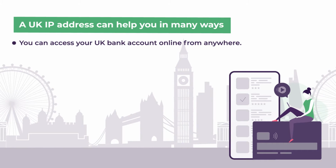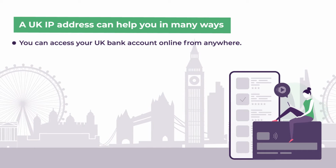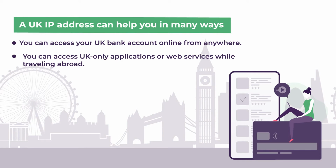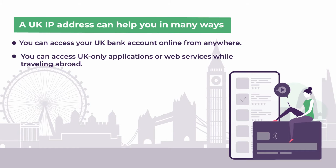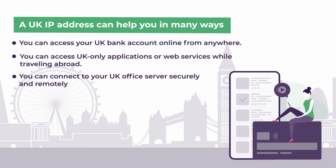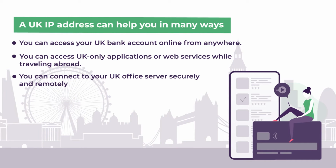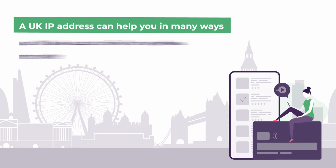If you have a UK bank account and you want to use online banking from overseas, you can only do so with a UK IP address. Or if you use any web apps or services that are only available in the UK, you'll need a UK IP address to access them from outside the UK. Moreover, if you are working from home or another country and you want to access secure files on your organization's server, you will need a UK IP address.